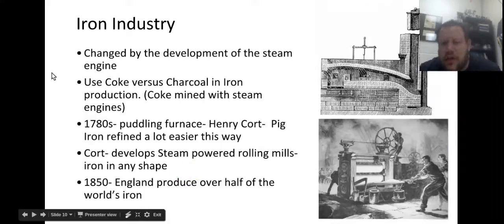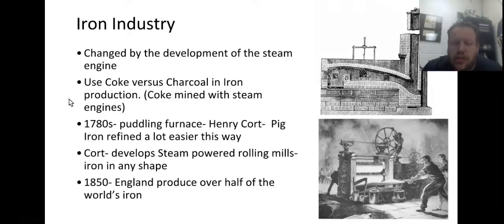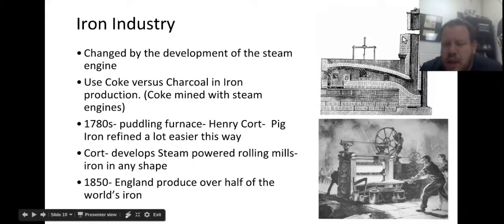With the iron industry, right, changes as well. You need iron to build steam engines, all that kind of stuff. And you start using coke versus charcoal in the production. Now, coke is mined out of the ground, coal, all right. It burns nice and hot, but it's cheaper than charcoal. You're not using wood. And so you'll use it to heat up your slag, heat up your iron ore, and make your iron. Right up here, this is called a puddling furnace.